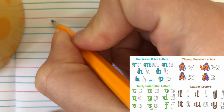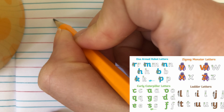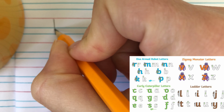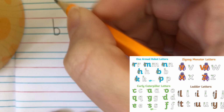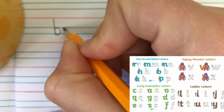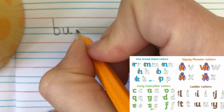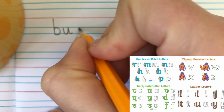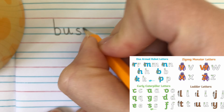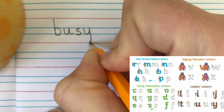We have all been very busy practicing all of our words. So it is a one-armed robot. So starting at the top of that red line, we go down, then back up. Then our ladder letter U, because we're going down. Down again. S, curly caterpillar letter. And then our ladder letter Y going all the way down to that red line.